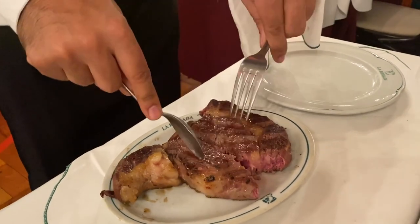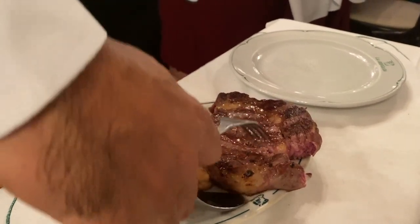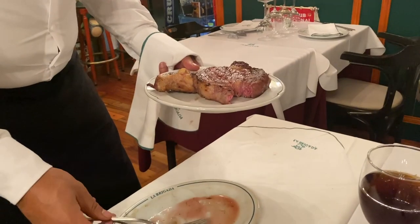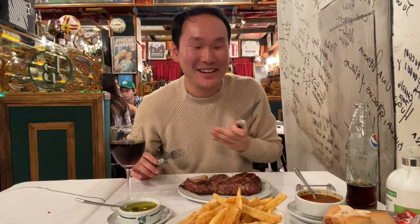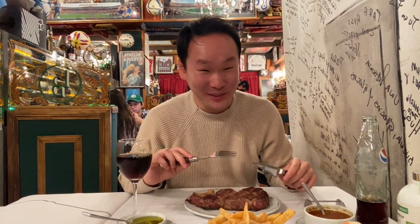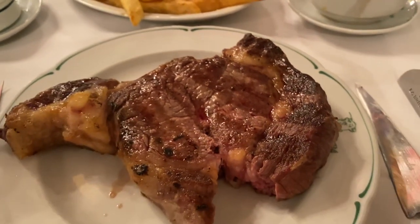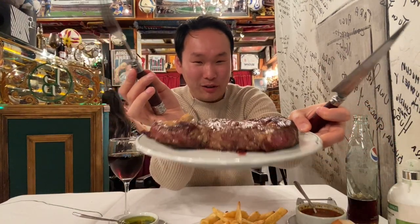Perfecto. My steak is here, and that was such a cool presentation. I didn't even expect that. And literally, with a spoon. Like, he just cut it with a spoon. That was pretty cool. I think that was pretty cool. All right, so this looks like such a good piece. Ooh, how runny. Oh, yes.